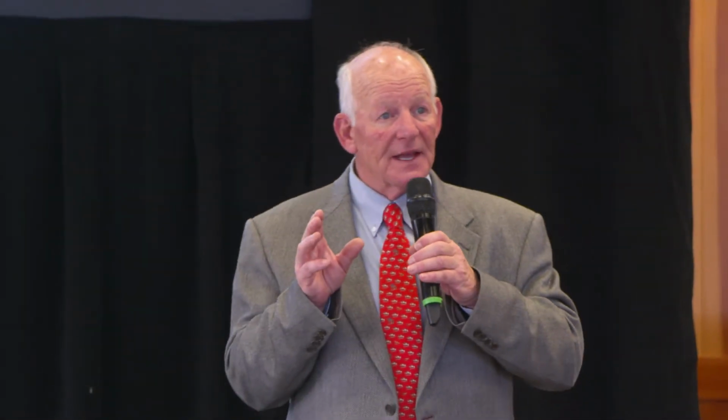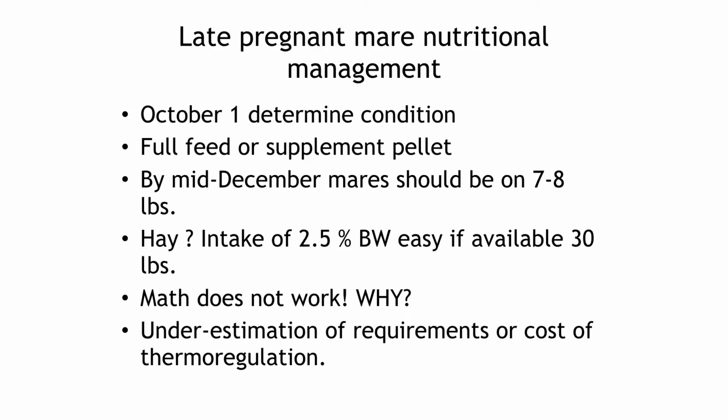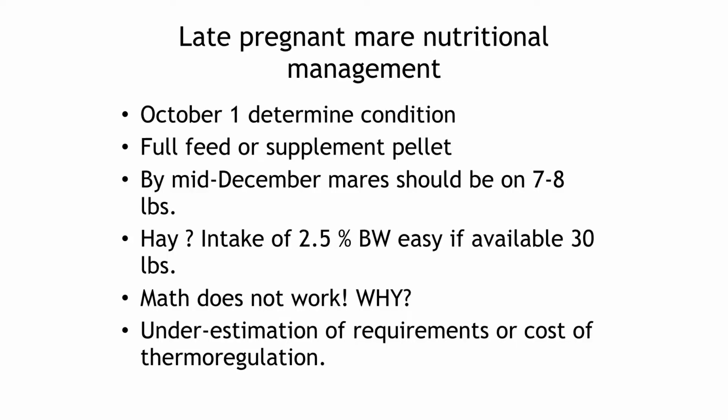Now, that may be a little less than that for May foaling mares. Why is that? The pastures come on, all right? It may be a little bit more than that for January or February foaling mares, because of the effect of environmental temperature. But most of these mares I would like to be eating 7 to 8 pounds of feed, around 2.5% of body weight. If I do that math, I actually overfeed this mare energy. But usually that's because of the impact of temperature on body temperature regulation, or the cost of energy for body temperature regulation. So that's either due to we've underestimated the requirements of this mare, or that there's a high cost for thermal regulation. And there is a fairly high cost for that.